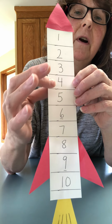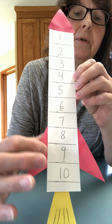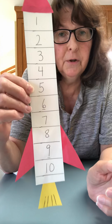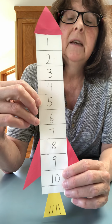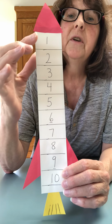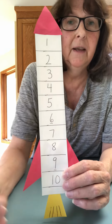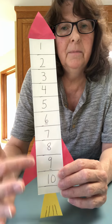Now I put a little line under the 6 so that people didn't get mixed up and flip-flop it. Same with the 9. So there's a line underneath it so people know the bottom of the 9. Now if you already know your numbers 1 to 10, you could make this with smaller rectangles to be 1 through 20. And then you could talk about the numbers in the teens.